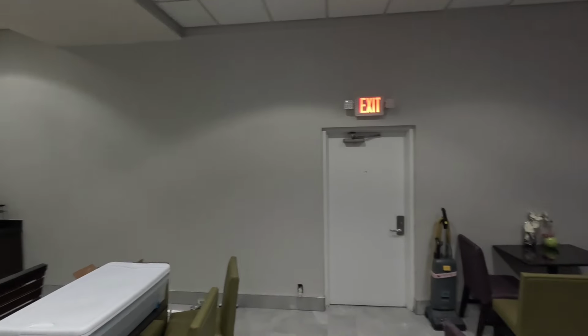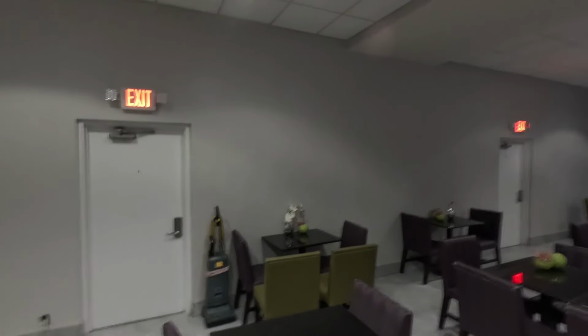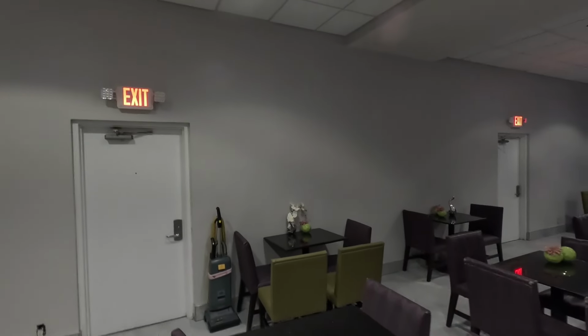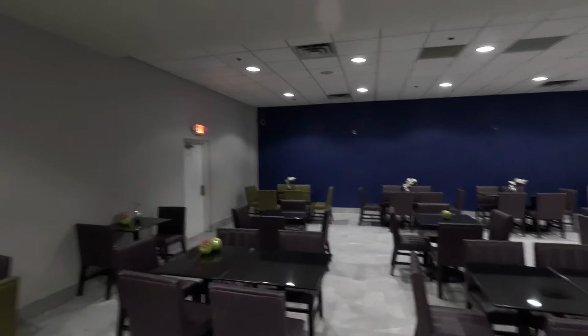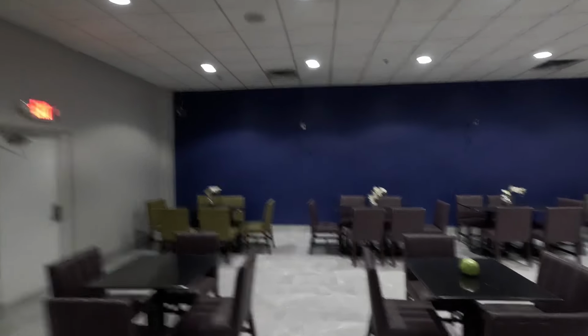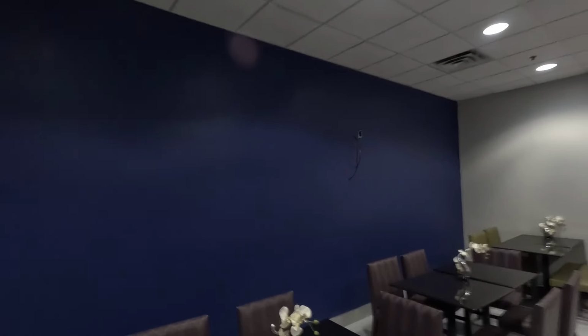We also did, of course, the sheetrock work. If you guys don't know what I'm talking about, just go to the video before this one and you'll see what I'm talking about. So all this was torn down. We put new sheetrock, and of course we painted it this nice little gray color there. And that wall as well, we ripped it off and we put a new one due to the flood that we had here.